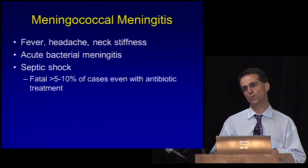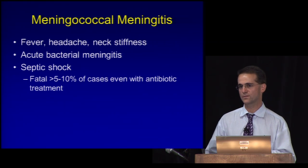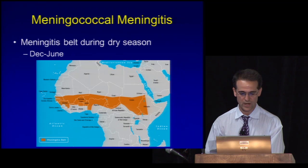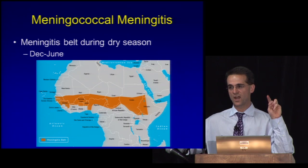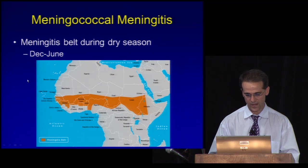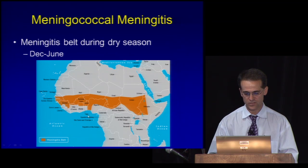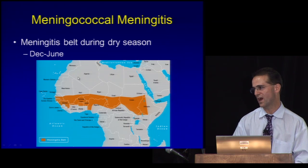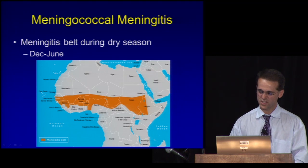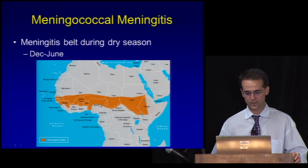This is also being given more commonly routinely now, which is a change from even 10 years ago. So college students on entry or school-age children are getting this now. But we specifically recommend it for travelers going to the meningitis belt of Africa. So this is Sahelian Africa. The Sahel is the dry area between the Sahara and true tropical sub-Saharan Africa down here. So this meningitis belt has outbreaks all the time during the dry season, which is December through June. So during that season, to travelers here and to other parts of Africa, frankly, too, we recommend this vaccine.